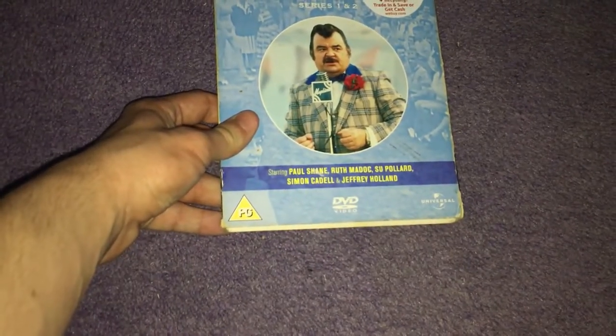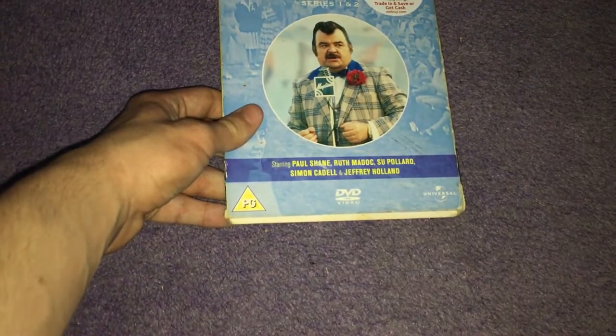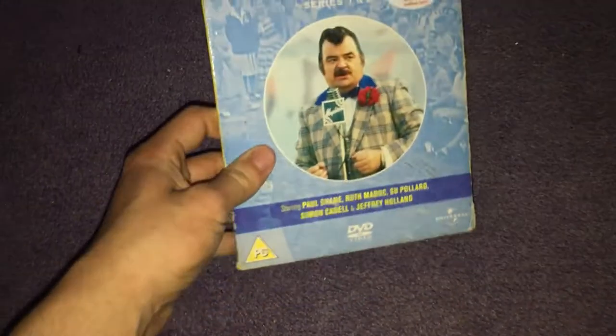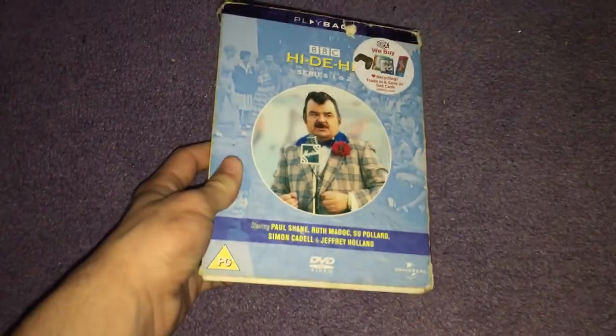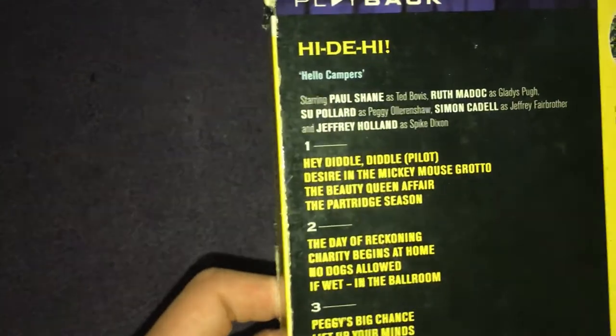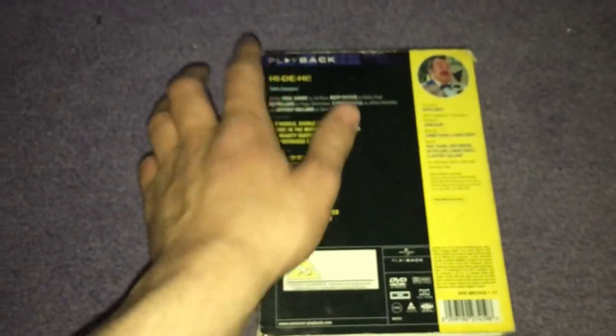Starring Paul Shane, Ruth Madoc, Sue Pollard, Simon Cadell, and Jeffrey Holland. So, it's also a slipcover as well. So here's the front, spine, it's also by Universal as well. Just the back. Oh, and I remember that catchphrase, "Hello, campus." It was when the announcement came on, after the chime.